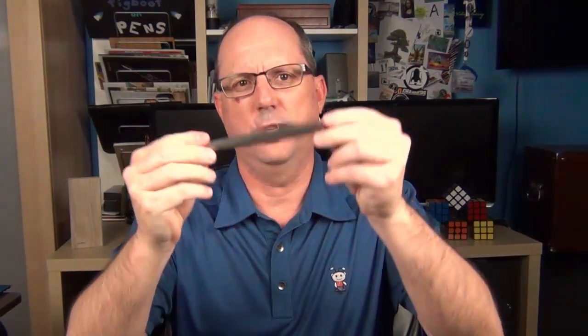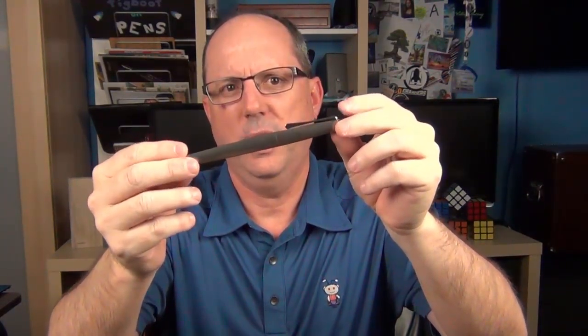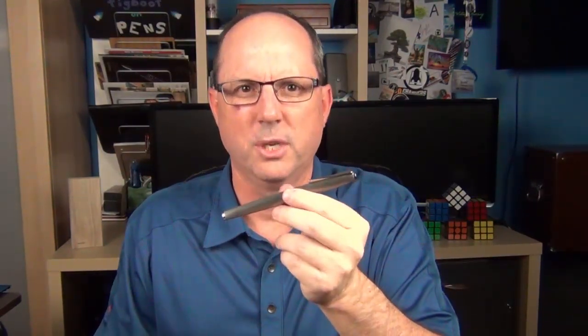Okay, on to number 5. And at number 5, we have a Lamy. And the Lamy that we have is the Studio. Now, the Studio retails in the $70 to $80 range, and at the time I purchased this pen, it was the most I had ever spent on a pen. So I put a great deal of careful thought, research, and consideration into the purchase, and in the end, I really wasn't disappointed. I don't find myself reaching for it much these days, but I got a great deal of use out of this pen, and it was one of my favorites for a very long time.